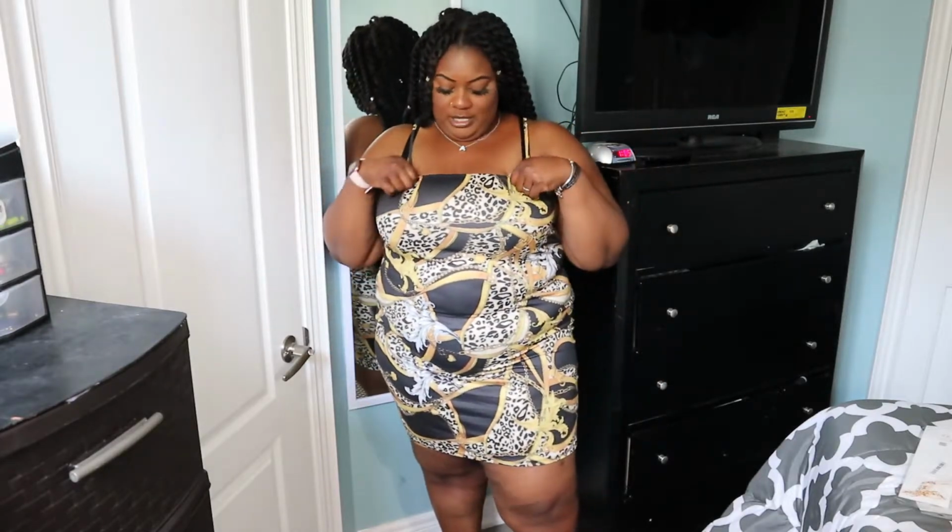This dress is so cute. This is cute. This is really nice. I love this, you guys. I love this. It is so cute.